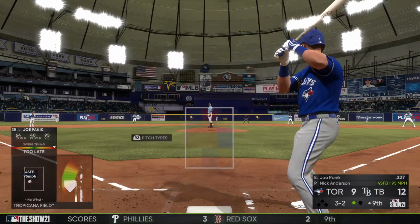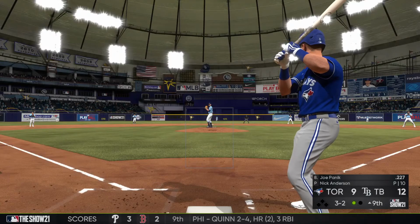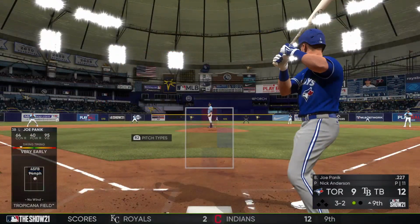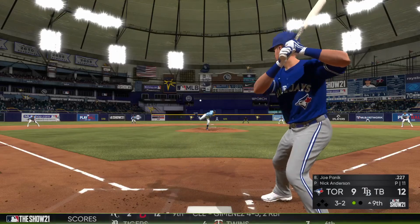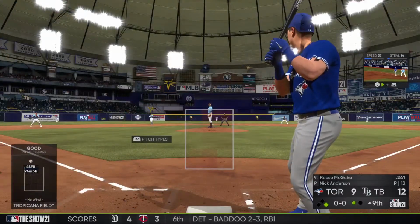There's the good fastball, and he can't catch up. 3-2. I think it's about time to choke up on that bat and get that foot down. He's awfully tardy right now. Did a good job to shorten up and protect the plate, and he'll have another shot at it here. And he lays off, ball 4, so he comes right off the bench and works the walk. Usually easier said than done.